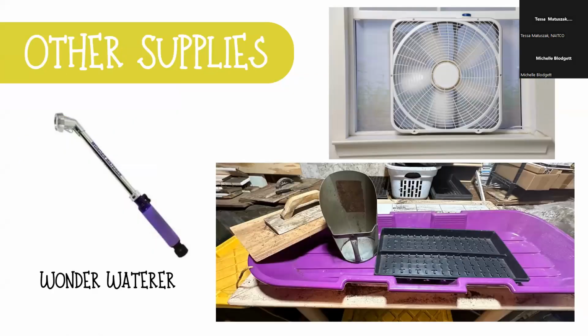Only other supplies you really need, I talked about having some kind of ventilation, so some kind of box fan on those microgreens is essential. You need a watering wand that's a breakaway water, so it's not going to flood that tray. It needs to be a gentle rain, and so I use Wonder Waterers. I think they're great. I haven't found one I like better.